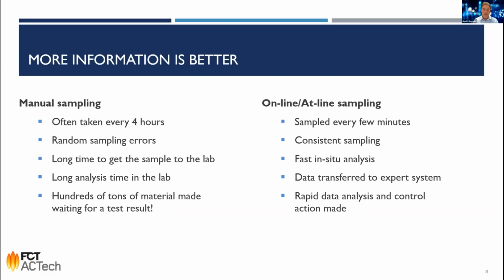So more information is better, and the manual way of taking a sample was go and grab one every 4 hours or something. Not really fussy about how we grab it. The guy's got to walk out there, bring it back to the lab. He gives it to somebody else to analyse, and it might take an hour or so before that result is available to the control room. And of course, in that time, there's hundreds of tonnes of material that have gone through, and you're hoping that they're still on spec, but it may not be.